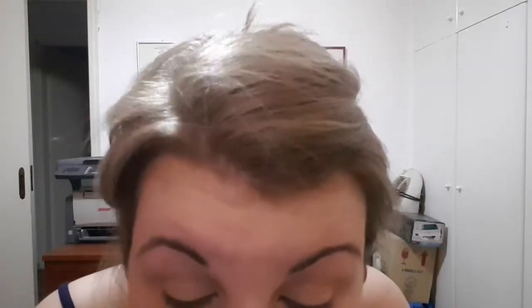Stila liquid eyeshadow in Grace. This is what it looks like. It's so pretty. I don't wear this often. I just want to wear it tonight. I'm just going to apply a little bit. Now, it might turn out to be a disaster. So let's go.